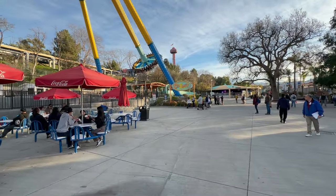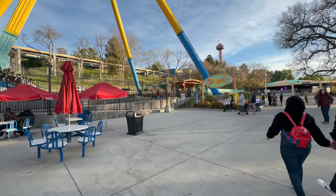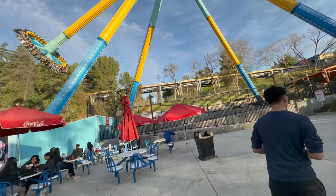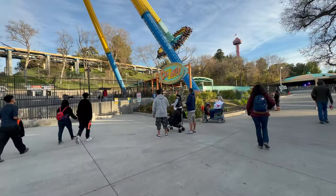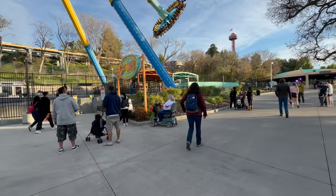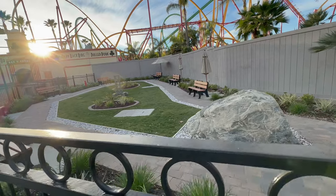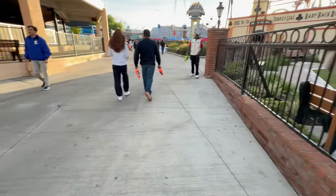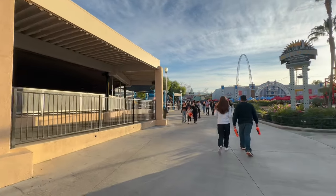Good old Crazanity. Great flat ride right here. Super fast, super forceful, gets a nice floater airtime. It's got a decent line right now. And here's that new Zen Garden I talked about in the last video. Kind of random, but Jam and bumpers are open.